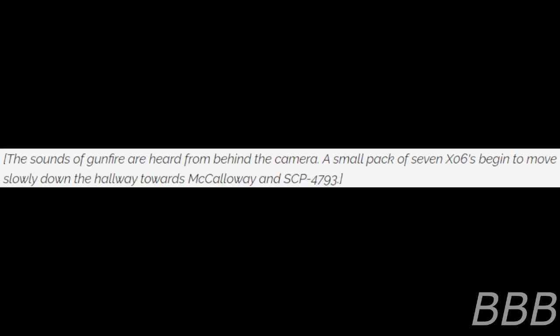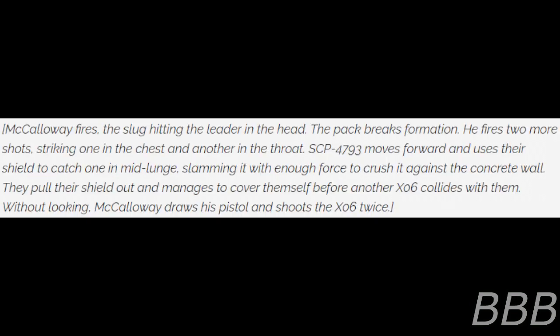The sounds of gunfire are heard from behind the camera. A small pack of 7 X-06s begin to move slowly down the hallway towards McCalloway and SCP-4793. Contacts! McCalloway fires, the slug hitting the leader in the head. The pack breaks formation. He fires 2 more shots, striking one in the chest and another in the throat. SCP-4793 moves forward and uses the shield to catch one in mid-launch, slamming it with enough force to crush it against the concrete wall.